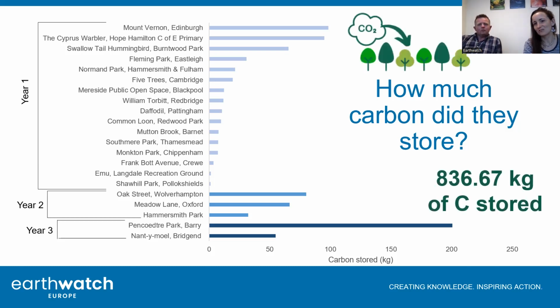And so in total, across all of these 21 forests, they have stored 836.67 kilograms of carbon since they were planted. And that is, I should mention, a massive underestimate of the carbon stored by these forests, because it only accounts for above ground biomass, which is the shoot, the leaves and the trunk. It doesn't take into account the roots, or the transfer of that carbon into the soil. But that is an amazing figure for 21 forests in such a short period of time. It's definitely the minimum, and it would be fascinating to see if, through other research projects, we could look at soil carbon as well, and share that over time.